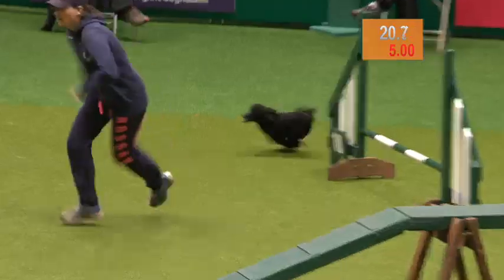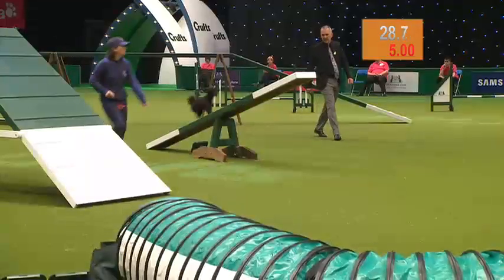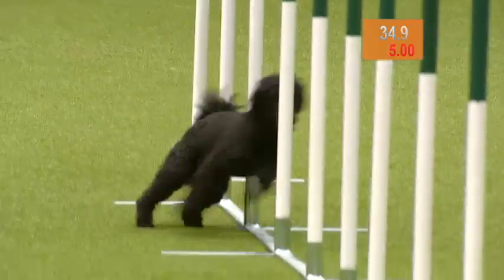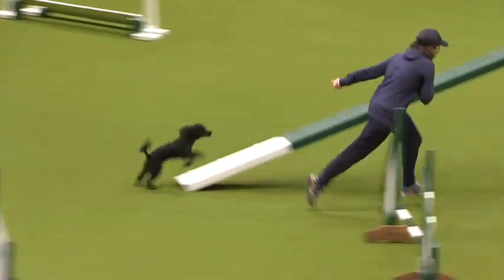Handling those turns very nicely. On to number 11, down to the wall. So 5 faults so far. Turns right onto the seesaw. The last contact on the course gets that into the tunnel. No weak pole, look at that. Very, very nice. And over the final jump. Well done, Lee and Pip. 5 faults, 38.68.